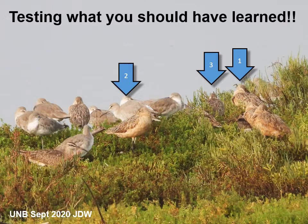Just a second. What's this thing? This is taken at high tide. I'm on the Jamboree Bridge looking down at this group of birds that are resting during high tide. That is a different looking bird. It has a downward bill and it has a striped head.